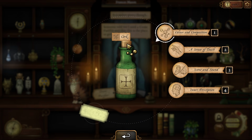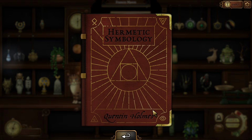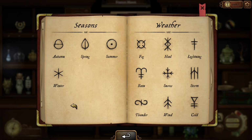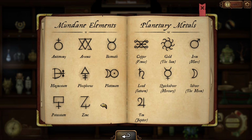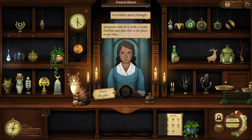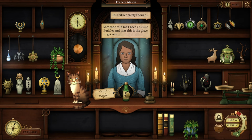Is there a gemstone inside here? Can I open it up? A cork. I cannot open it up. Is this symbol anywhere? A cross? Cross. Oh, there. Oh, it's vinegar. It's the symbol for vinegar. That has to be it. All right, we're going to do this one.